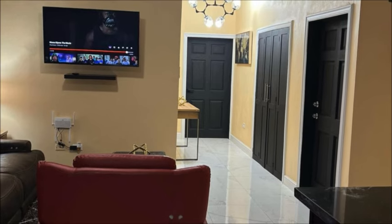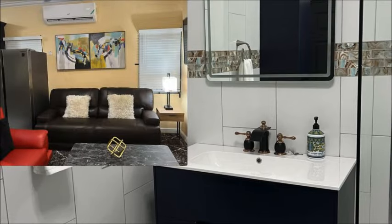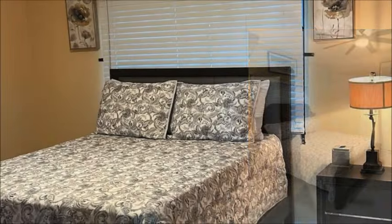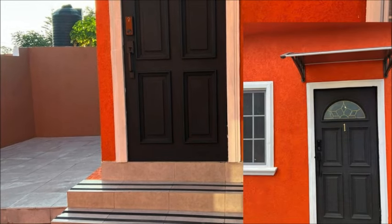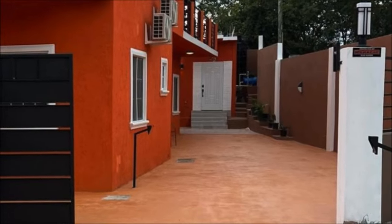The layout comprises a fully self-contained 2-bedroom, 2-bathroom unit with living room, kitchen and balcony on the upper level, and a 2-bedroom, 2-bathroom unit with kitchen and laundry area on the lower level, both with separate entrances. There is also a studio located to the rear of the property.